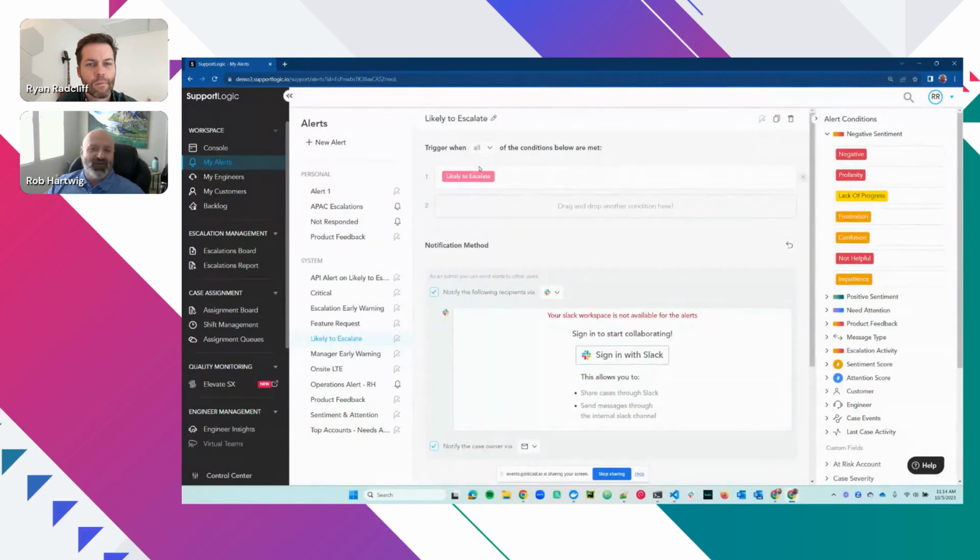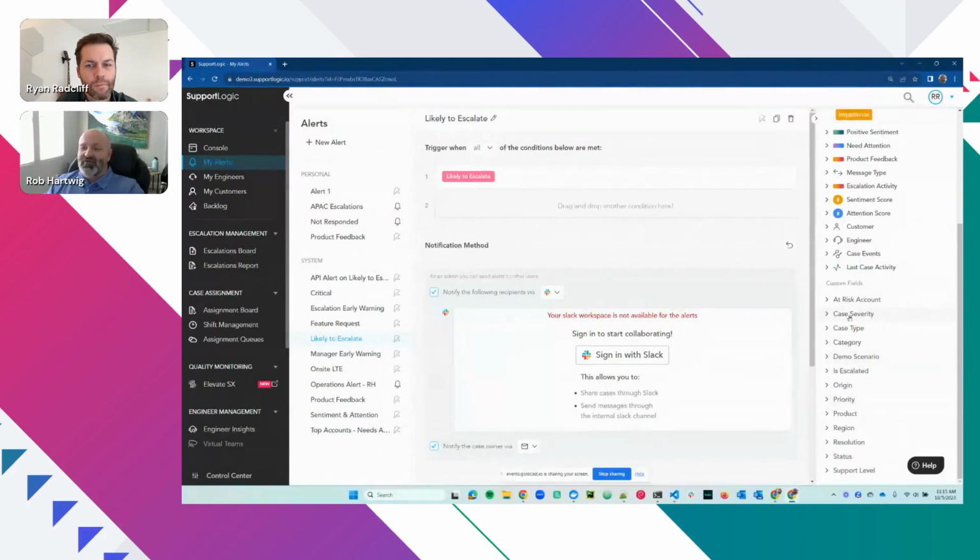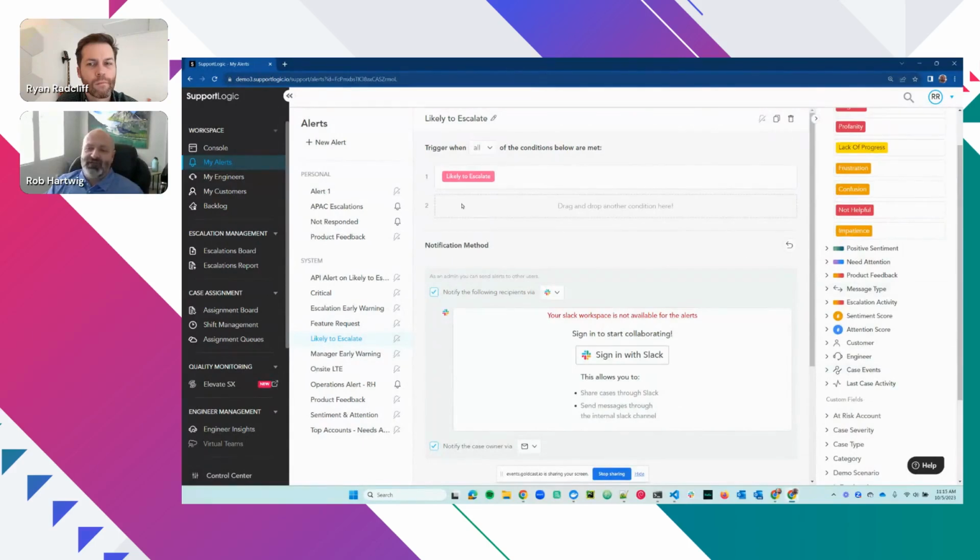Now, you don't want every alert to escalate, right? Like at a big company, that'd be a lot of those. So you want to narrow it down. As a team leader or a support manager or even a VP of support, you could have a handful of things.